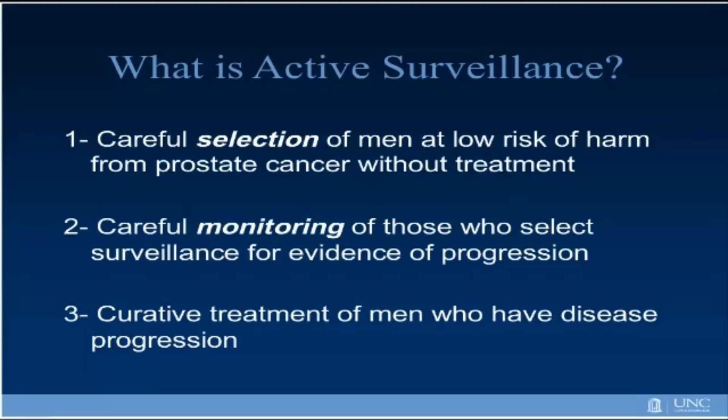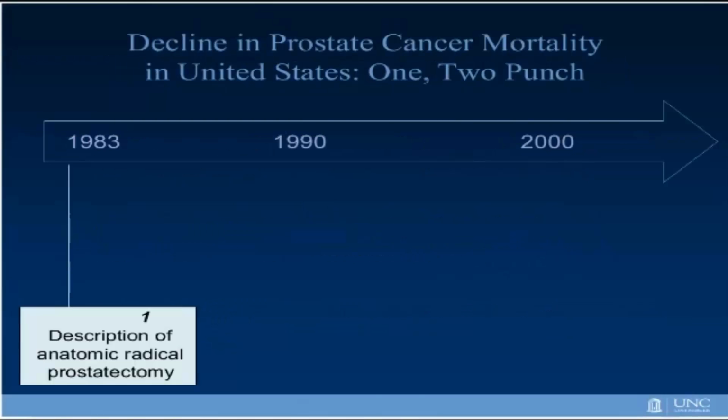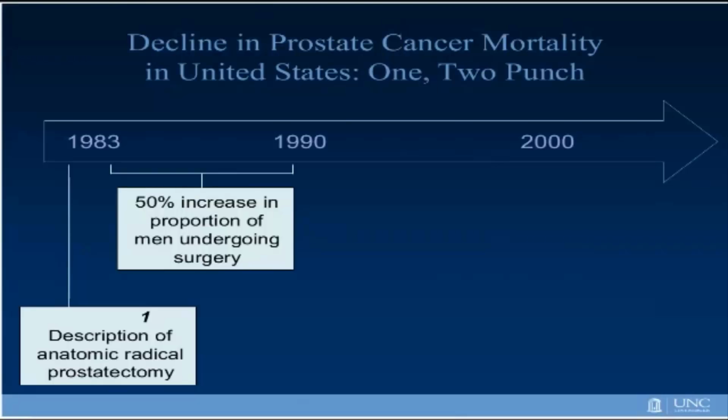So by way of background, there have been some pretty dramatic changes in prostate cancer outcomes in the U.S. over the past several decades. And these have several different contributing factors. The description of anatomic radical prostatectomy by Dr. Patrick Walsh in 1983 opened up the door for prostate cancer treatment with reduced side effects and improved outcomes. Over the subsequent decade, we saw a 50% increase in the proportion of men undergoing surgery.